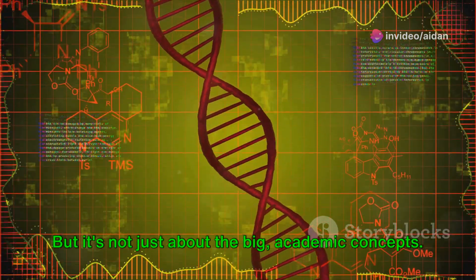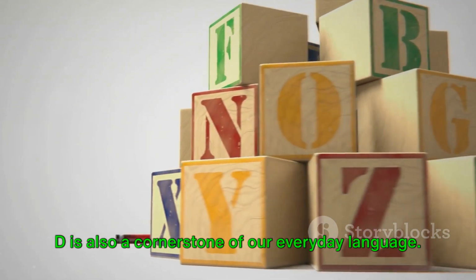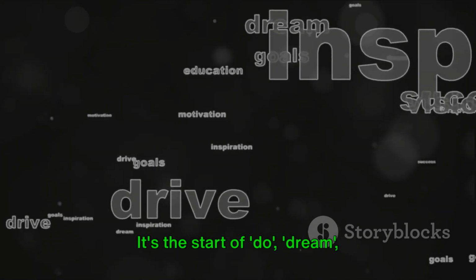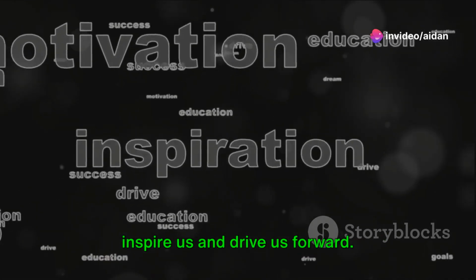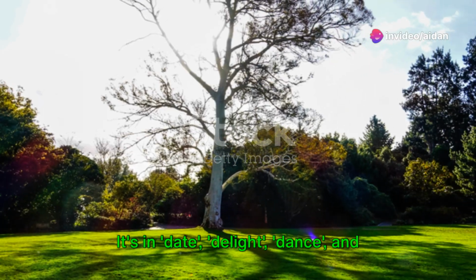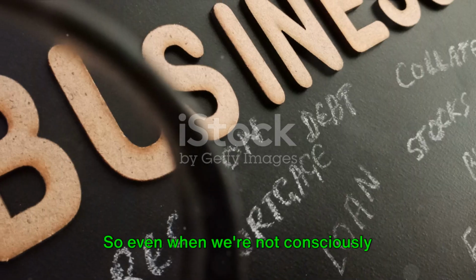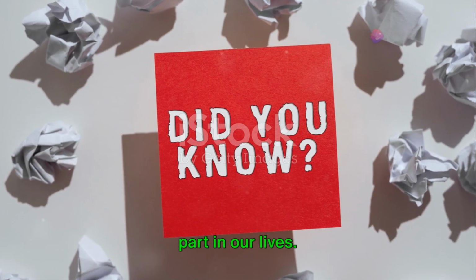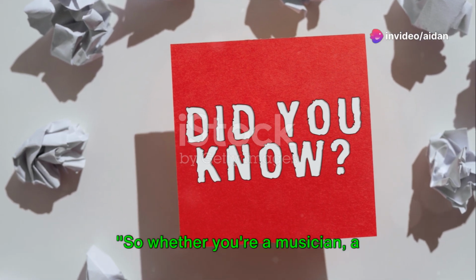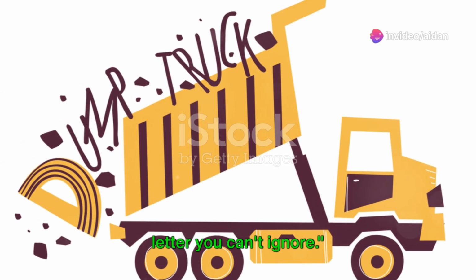But it's not just about the big academic concepts. D is also a cornerstone of our everyday language. It's the start of do, dream, determination, and destiny. Words that inspire us and drive us forward. It's in date, delight, dance, and dinner. Words that bring joy and sociability. So even when we're not consciously thinking about it, D is there, playing its part in our lives. So whether you're a musician, a mathematician, or a scientist, D is a letter you can't ignore.